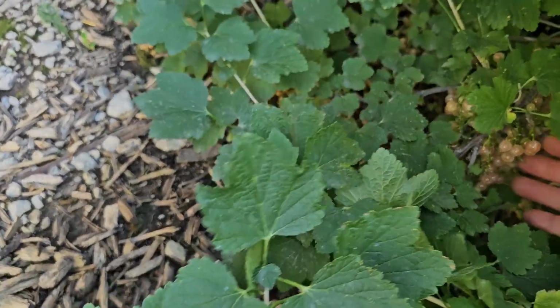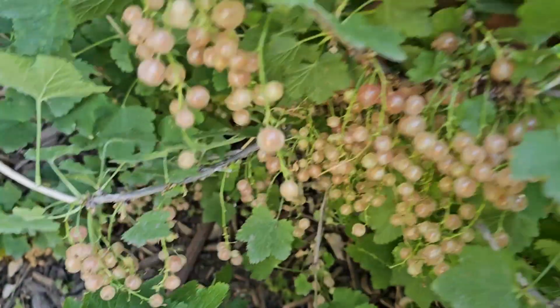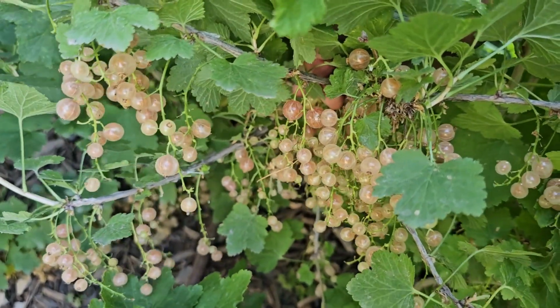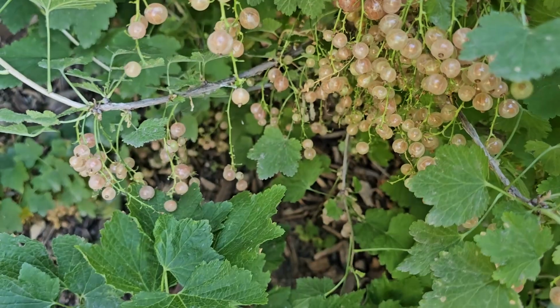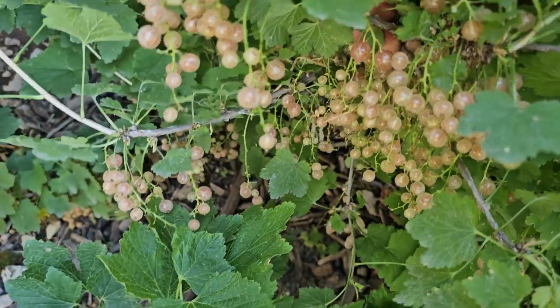Down here, I harvested most of my pink champagne currants. But you can look and see the color differences. The darker colors, the ones at the top, are the ones that are actually ripe. The lighter ones down in the bottom don't taste as good. So let's pull a couple off and show you the difference.